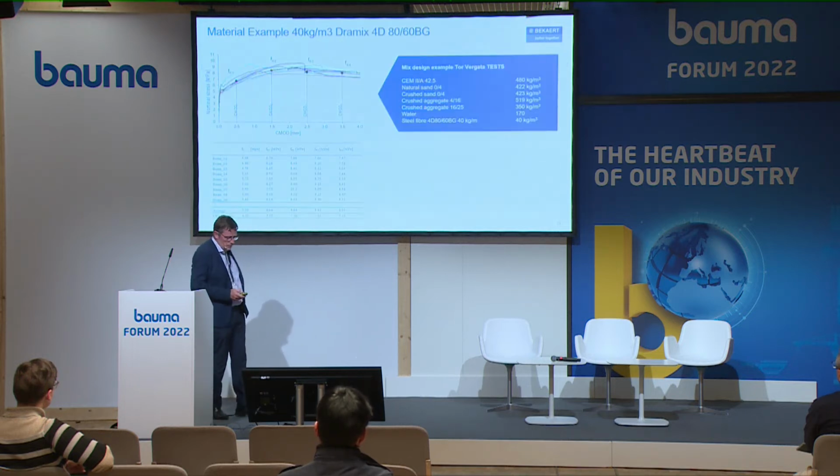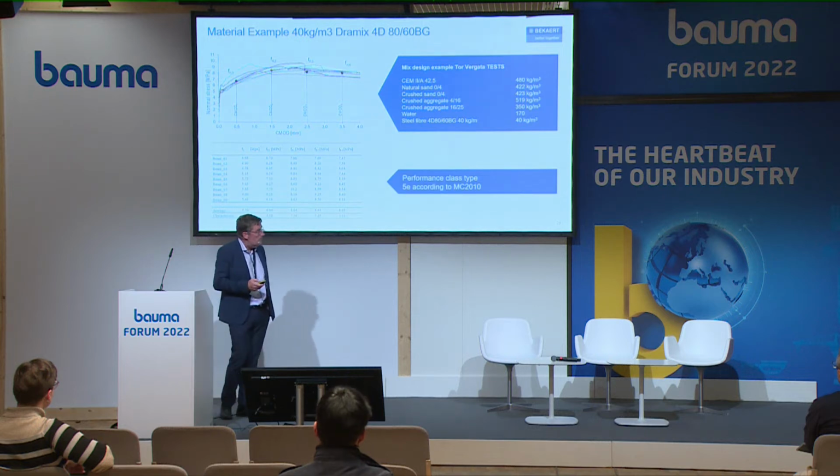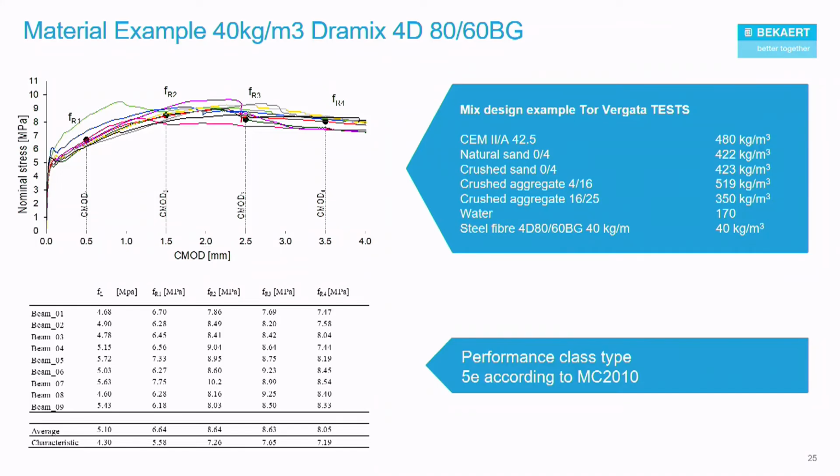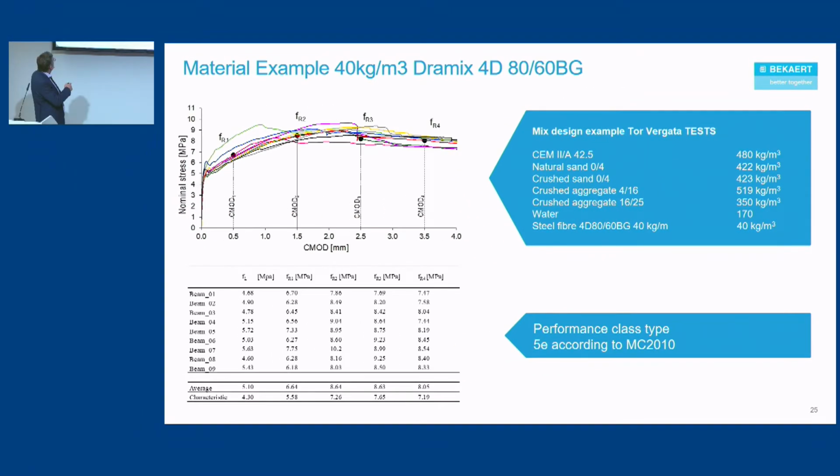This is an example of the material with 40 kg Dramix 4D 80/60 BG. So you see that after the first crack, you have a hardening post-crack behavior. This is a typical curve we want to achieve, showing that after the first crack, FR1 is still increasing and FR3 is still increasing. It's a high level of ductility. Voilà. That could be achieved using the right fiber in the right mix design, of course.